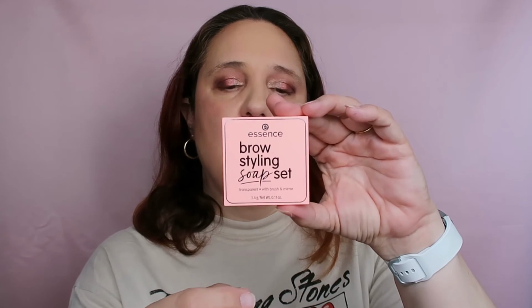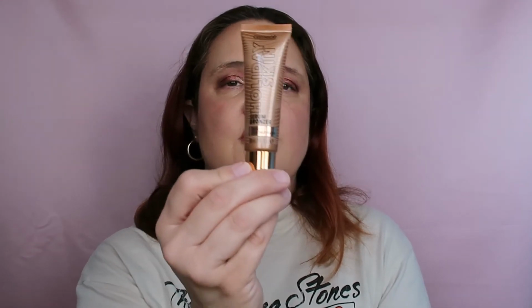A brow styling wax by Essence. Another Essence blush. Another Essence lip liner. Another Essence concealer. Now, Catrice. I think that's all the Essence. Catrice, I got this serum bronzer. I got the wax brow. I got their concealer. I got their black liner. And, oh, another Essence. Okay, let's finish with Catrice.